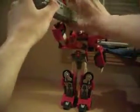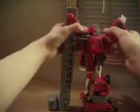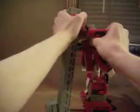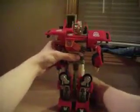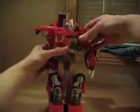Oh, man. There we go. So, pull this back and out of the way. So, yeah. This guy has lights and sounds, a lot of features, a lot of play value. I think something was coming unpegged. There we go. I think I got it.